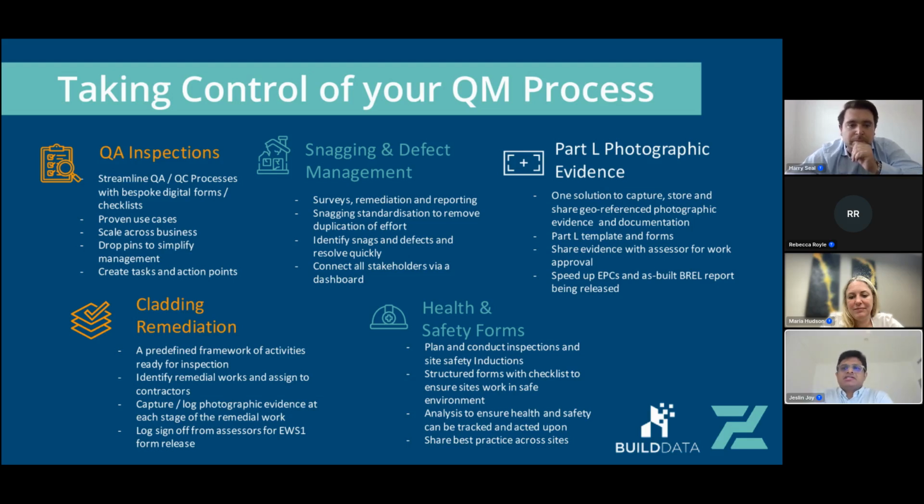So what we're seeing here is the solution family called quality management within our business. This covers 5 key solutions that we have offered, and it's been running with a variety of our customers so far. So we have QA inspections, which is looking at your quality control process through your build program stages, and making sure that we are able to digitize those forms, get the site supervisors to sign off on it, and make sure that you're able to do quality audits. And this is all happening on our bespoke model. This is what I'll be delving into in a bit more detail during our demo session following soon after.